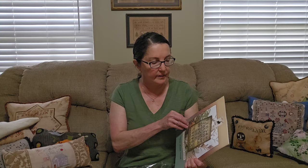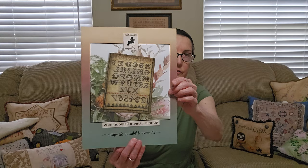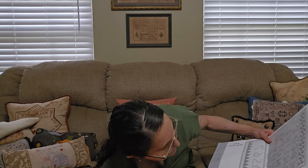Amazing to do that. But this is such an interesting sampler. The letters are all cross-stitch, even though they have an interesting look to them. They're not anything but cross-stitch. It's almost all cross-stitch. There is a small amount of satin stitch, and you can tell where it is. The satin stitch is just on the sawtooth. And it's very doable. It does have a border.